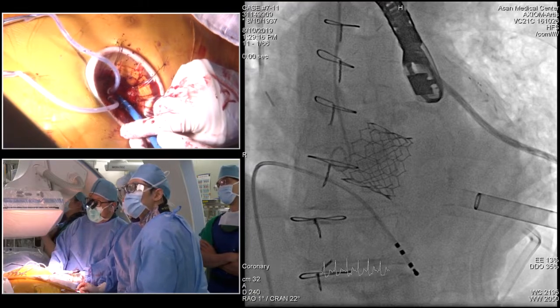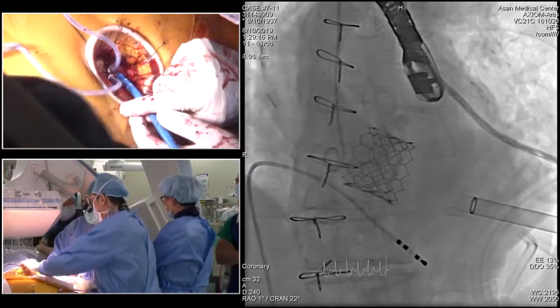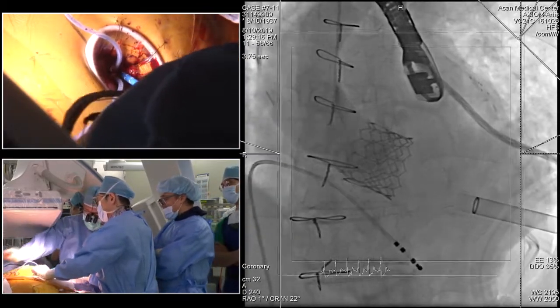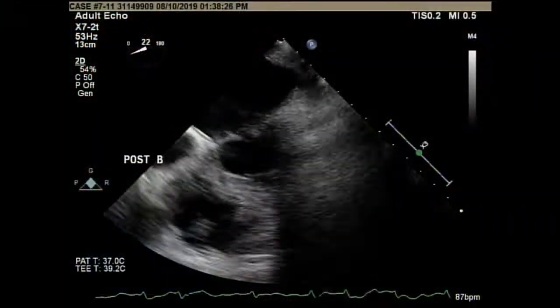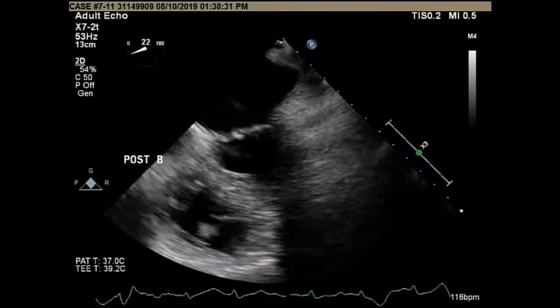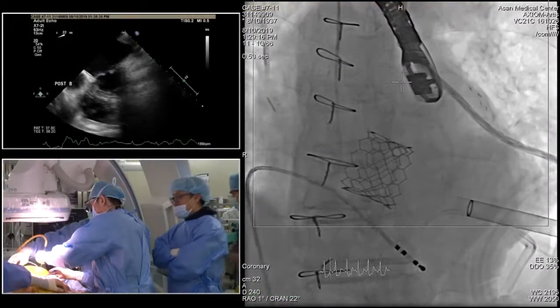Do you satisfy? Better. Yes. Very much so. Yes, I think the TE is excellent, and this is the very nice result. And Professor Choo and Professor Kim, he's a very nice surgeon, have a lot of experience. And this is our routine transapical procedure. Patient is okay, and I think the result is very nice.